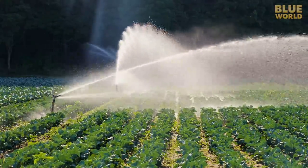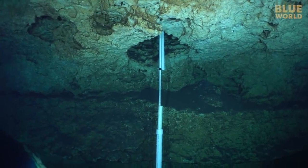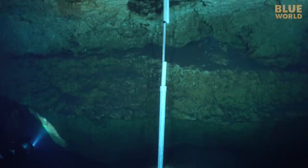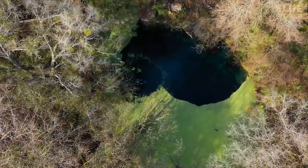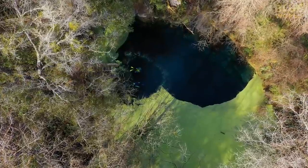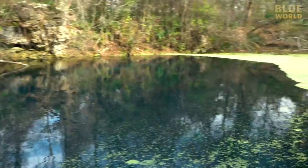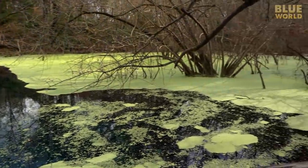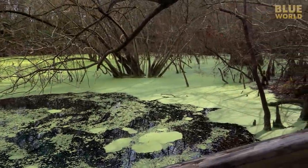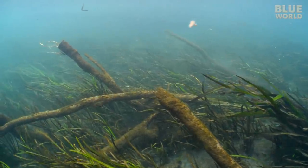And guess what else is in the aquifer? Everyone's drinking water supply. We're contaminating our own wells. And when the water comes out of the spring into sunlight, the nutrients in the water, like nitrates and phosphates from manure and fertilizer, fuel the growth of algae and bacteria, which further contaminates the water and sometimes even chokes off the oxygen, which kills the fish.